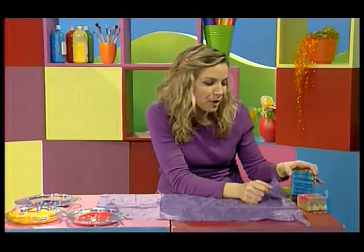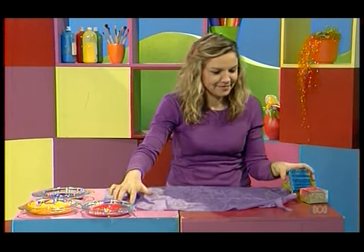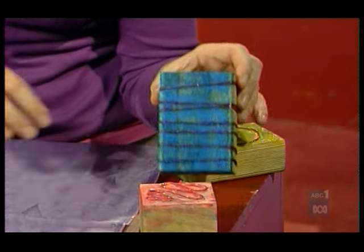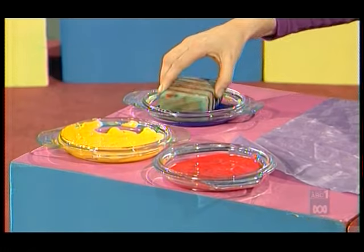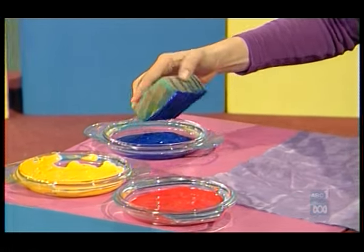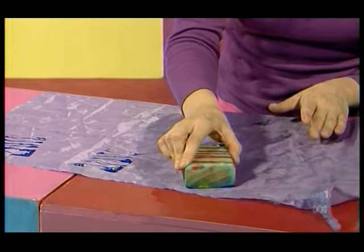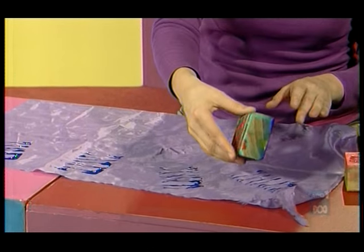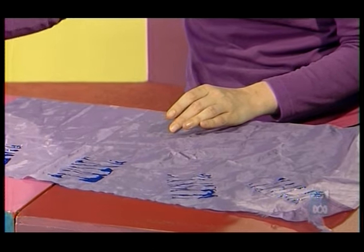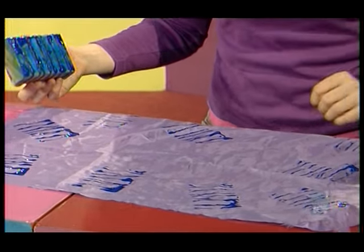Going to use these blocks to print some patterns onto this piece of silk. Stripes of string for a stripy print. Into the blue paint. Onto the silk. Stripe, stripe, stripe, stripe. Some more paint. Stripe, stripe, stripe, stripe, stripe. Lots of stripes.